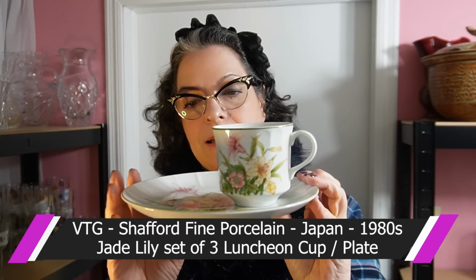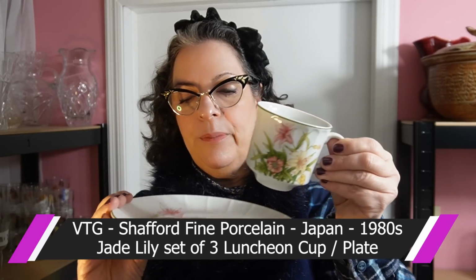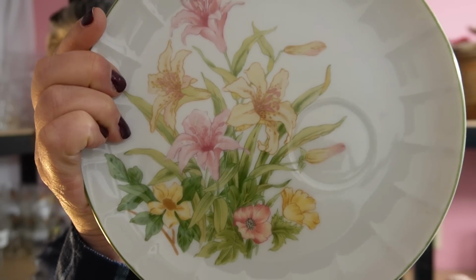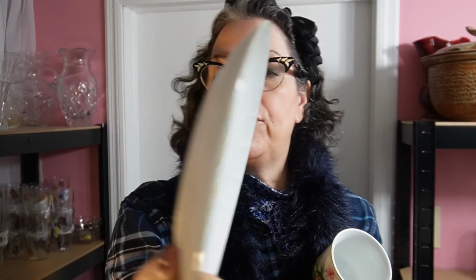But wait, because these are a little bit different. These are what we've referred to as luncheon plates. I think they marketed it as a dessert plate with its matching cup. Here's the pattern. Beautiful tiger lilies or day lilies, florals, right? Gorgeous colors. So here's the matching cup, and it has a green rim with a little green accent on the handle, and the plate also has that green accent. And in the back it says Jade Lily Fine Porcelain by Shafford.